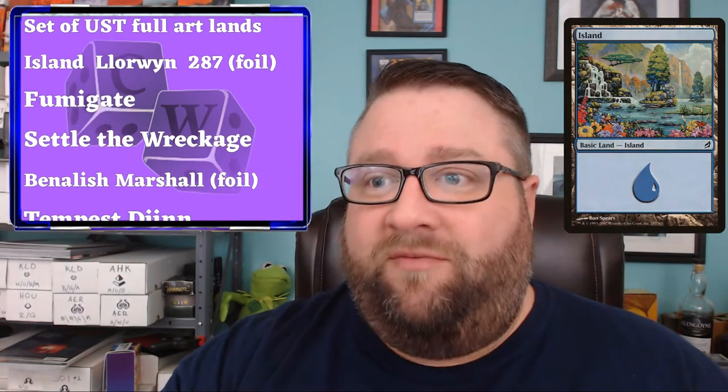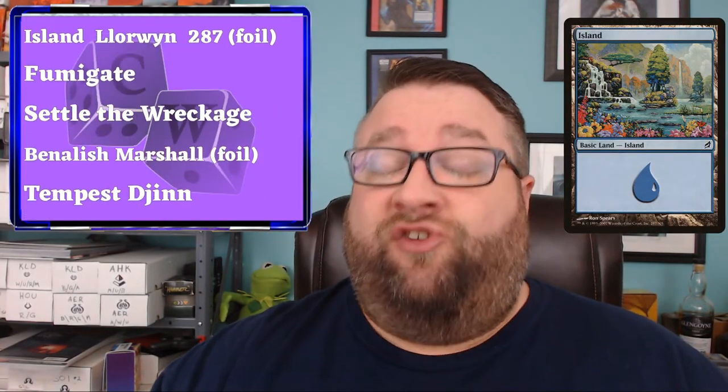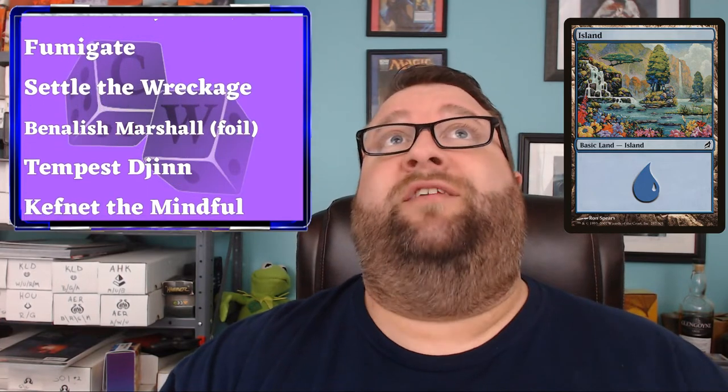And for those of you that aren't familiar with that particular island, I'll put a picture up here in the corner so you can see. This particular one is actually a sought-after island just because it is beautiful. And in foil, it's just absolutely gorgeous to begin with. So, but that's not it. That's not all we got out of this.